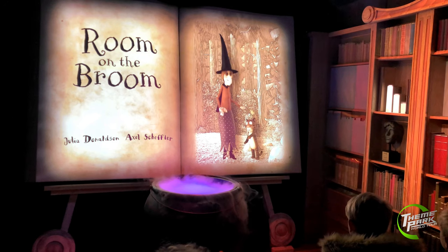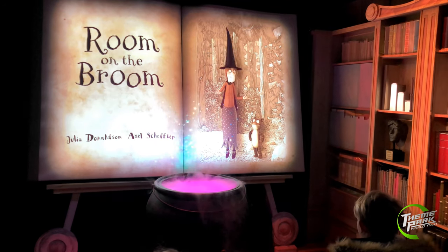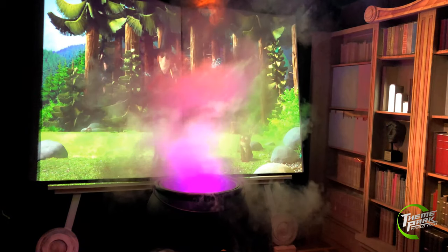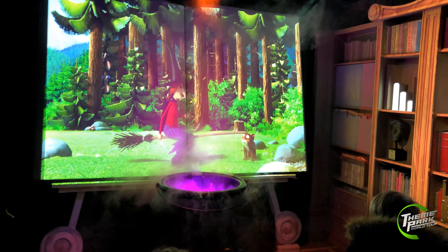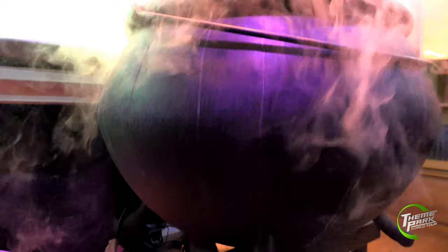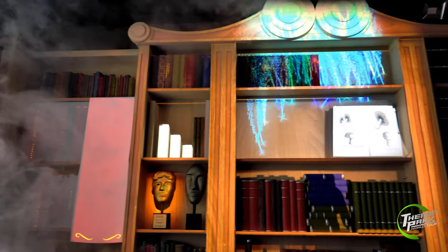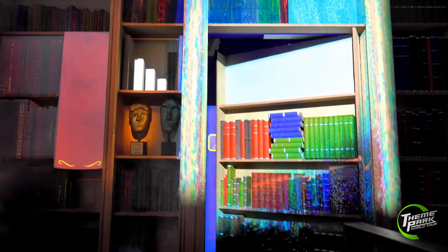Are you two making a spell? Yes! Tall hat and long ginger hair, which she wore in a plait. Hi, open the secret bookcase.